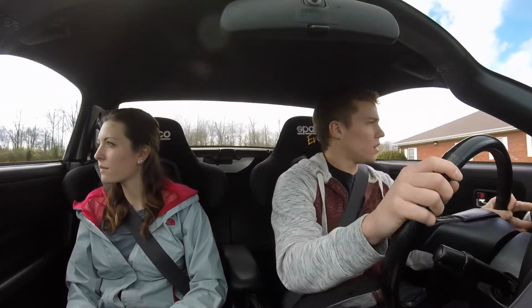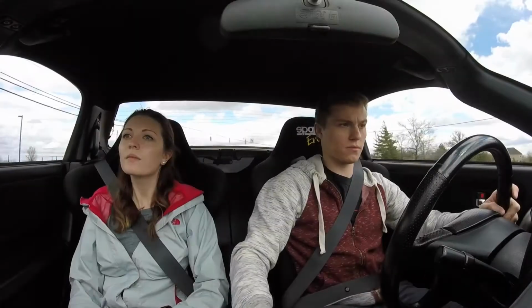And another big thing about the styling is just how small it is. The car looks almost like a go-kart, especially when you're parked up next to other cars, and I think that's really cool. So that is number four.